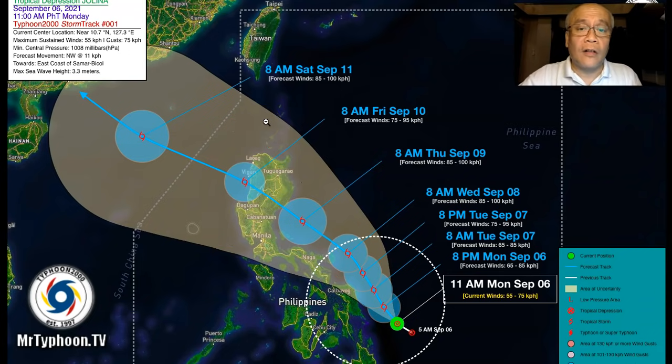Right now, it's very low confidence because of only one model that shows precisely the strength and the tracking of the system. Although the American model also shows some tracking, but just a low pressure system. It shows over near the coast of Catanduanes, but if we get the tracking of these two, it looks like the Bicol region, Samar, Central Luzon, Metro Manila, is currently in danger of the passage of this tropical storm.